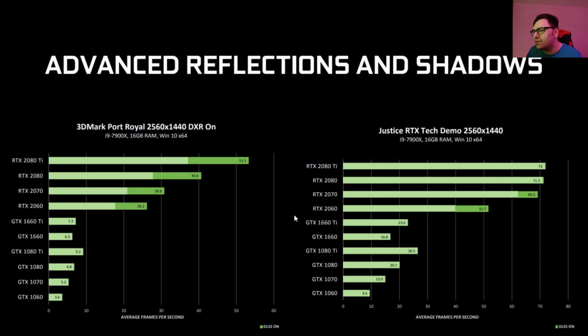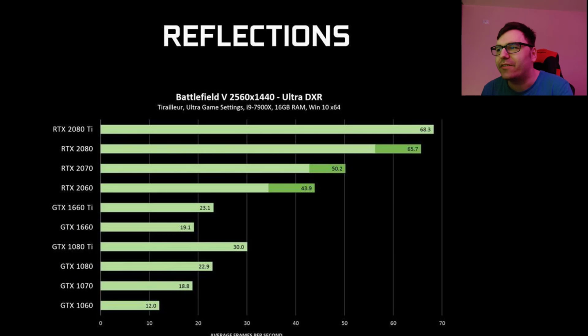But then as you look towards others, you notice that, okay, so it can go up to 26. But maybe you're not going to play at 2560 by 1440. You're going to play at a lower resolution, I guess. So let's see how they actually perform in a real video game like Battlefield 5. And you look at the GTX 1080 Titan, 30 freaking frames. Ain't no one gonna play that shit. Not even single player, right? I'm not even talking about multiplayer here. It's like, oh my god.